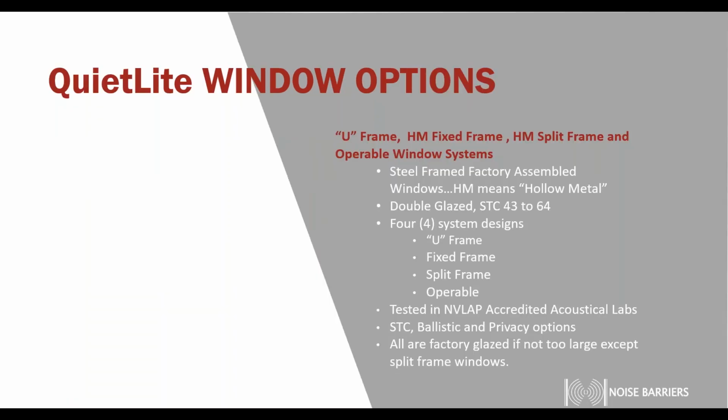I think I touched on steel. The STC ratings, 43 all the way up to a 64. Four designs. Mostly this was for the split frame. All of ours are lab tested, obviously. We do offer ballistic ratings.